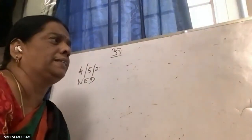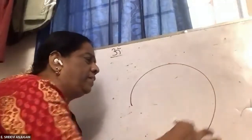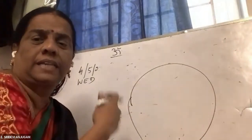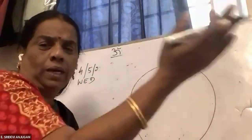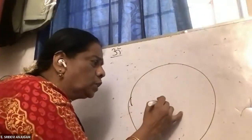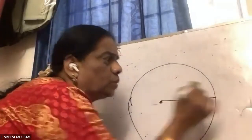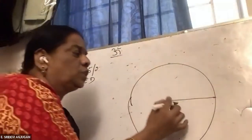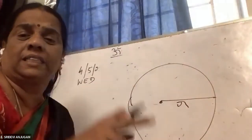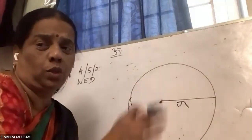If you have a place, for the area of a circle, I saw one outdoor activity. Ask the children to stand in a circle and give one raw stick in their hand. Ask one girl to stand in the center and ask another girl to hold it there. Then you can show it. This is radius. Here also many problems arise: which is radius, which is a diameter. So parts of a circle we can teach by outdoor game.